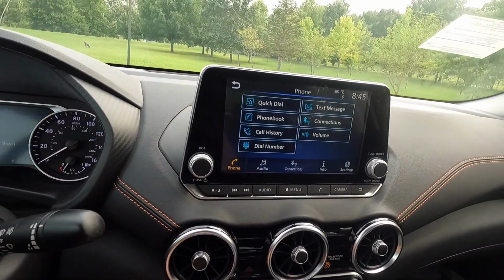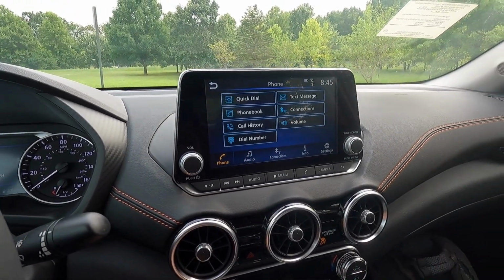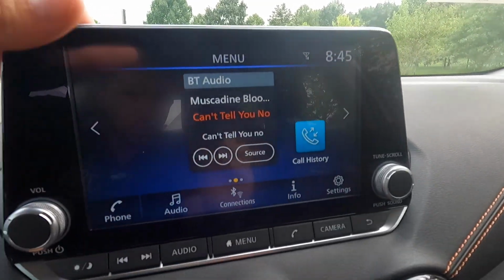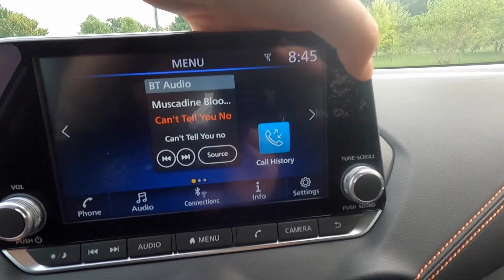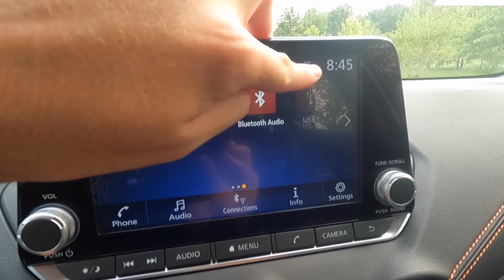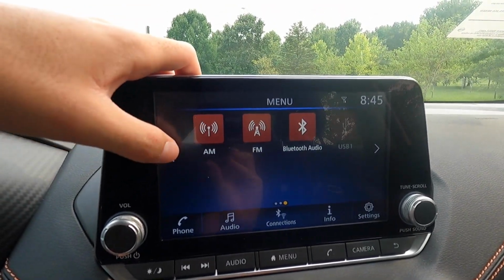Working our way just a little bit to the right, this is your 8-inch infotainment system with wired Apple CarPlay and wired Android Auto connectivity. This is what your home screen looks like. Clicking over to the left, that's one screen. Got your clock. Clicking one more time to the right, then you have your different audio sources and your time up top there. One thing that's interesting is when you click it, it sounds like a computer from like 2000.